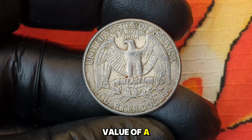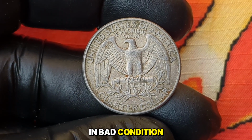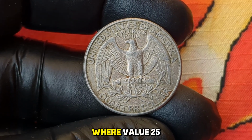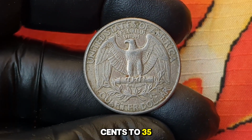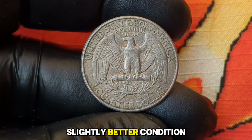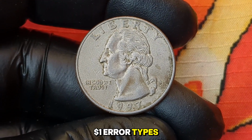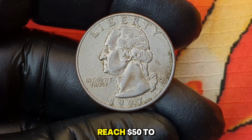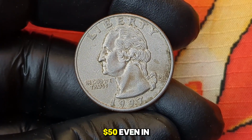Market value of the 1997 D quarter today. What is the value of a 1997 D quarter in bad condition today? Here's the honest breakdown. Bad condition, common circulation wear, value: 25 cents to 35 cents. Most coins in worn condition are worth only face value. Slightly better condition, 50 cents to $1. Error types in bad condition, $5 to $20 depending on type. Rare errors can reach $50 to $150 even in worn grade.